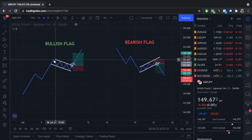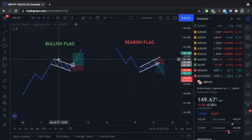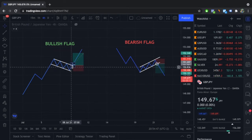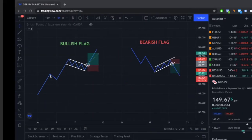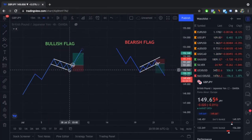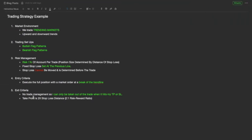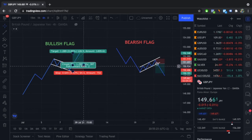This is clearly an upward trending market, right? So the market's trending up, then it starts to consolidate a little bit, up, down, right? So what we are looking for is a break through the trend line in this flag, and that's identified by this circle over here. So at a break of this, we go long. According to our entry criteria, we execute the full position with a market order, right? And our stop loss, we've got a fixed stop loss set at the previous low, as we stated before. So this is the previous low right here. So we enter there, stop loss over there, and the take profit is simply 2 times the distance of the stop loss, right? And that's this area over here. So as you can see, that's a 2-to-1 risk reward ratio.